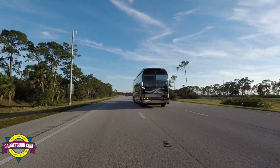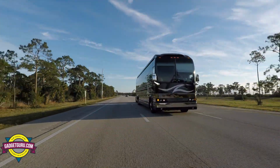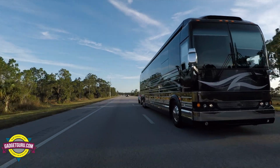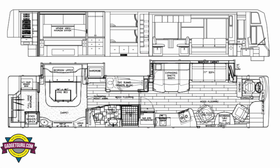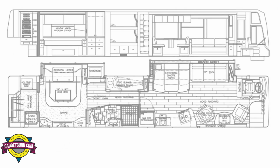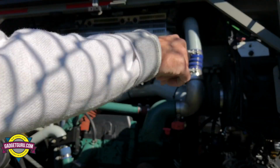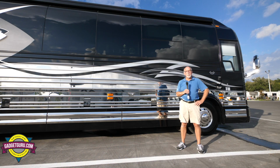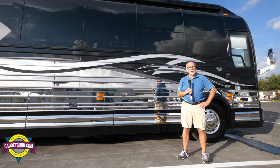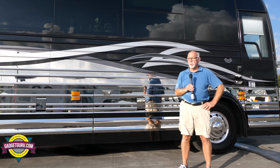Here's a 2014 Marathon X-3. When you're out looking for a new coach, the first thing you have to be pleased with is the aesthetics, the floor plan. Once you get past that, you really need to understand how these coaches have been maintained. These are major investments, not only initially, but through time they can be costly for those that have not been well maintained. What we have here is what every buyer would hope to come with.